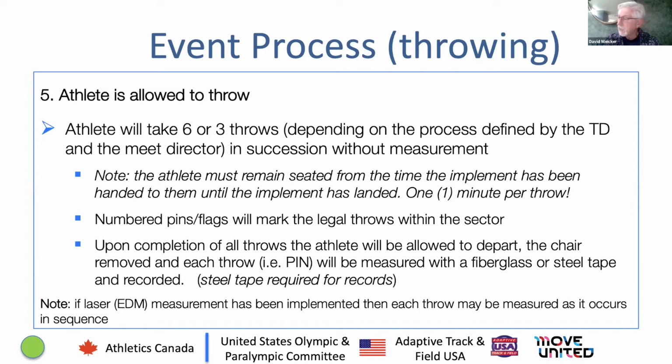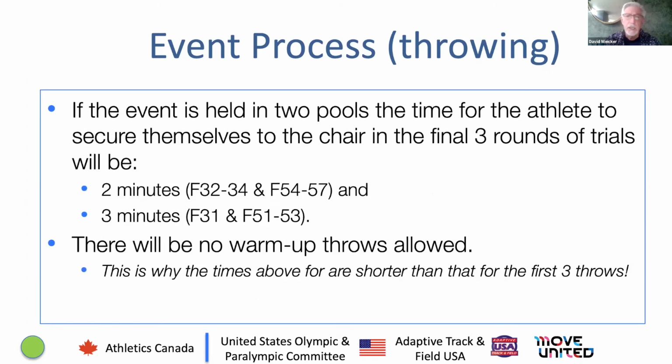Okay, and the last slide that you're going to hear from me, sorry, the penultimate slide, there's one more after this. If the event is held in two pools, the time for athletes to secure themselves to the chair in the final 3 rounds will be 2 minutes for F32 to 34 and F54 to 57, and 3 minutes for the lower functioning categories of F31 and F51 to F53. And no warm-up throws are allowed.